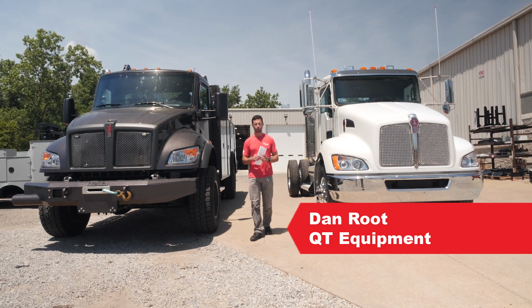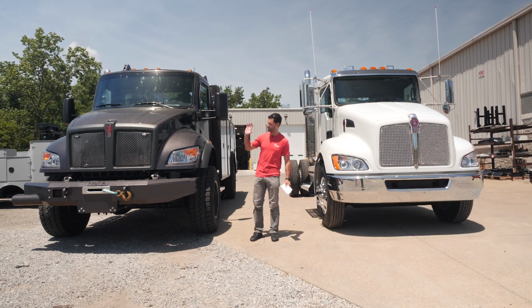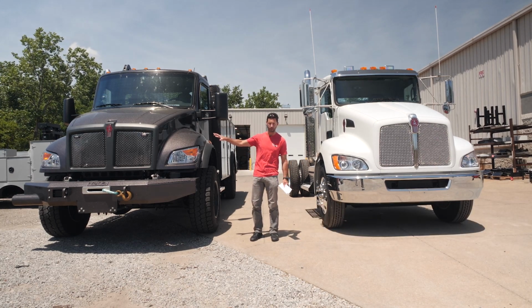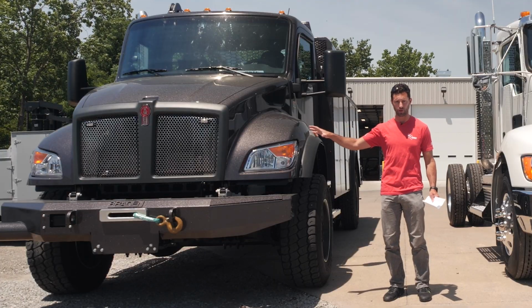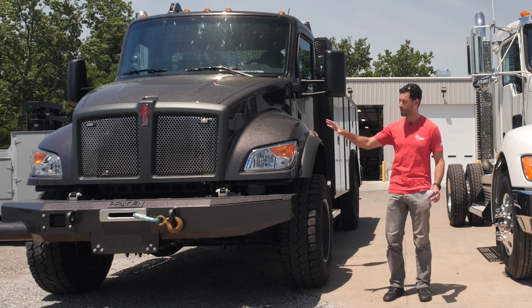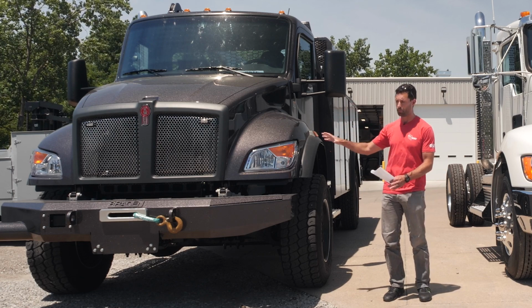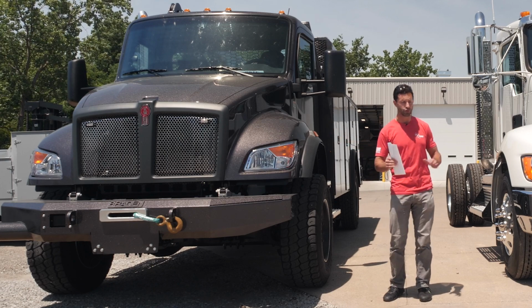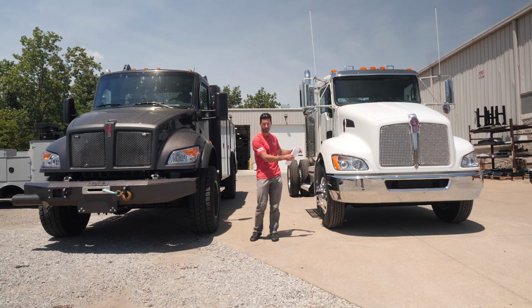Hi, this is Dan Root with QT Equipment, and we are here today with the T380 from Kenworth. This truck was manufactured in February of 2021, and it's not for sale yet. This is the new model that is eventually going to replace the T370, which I've got next to me here.